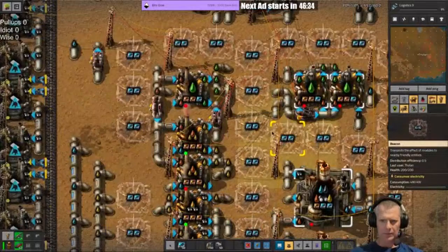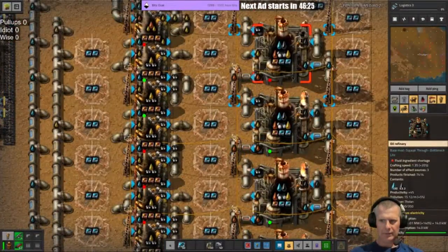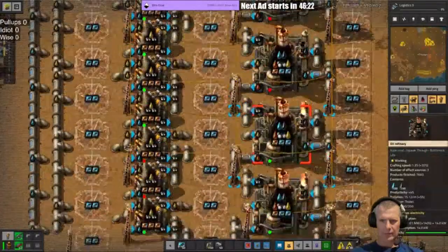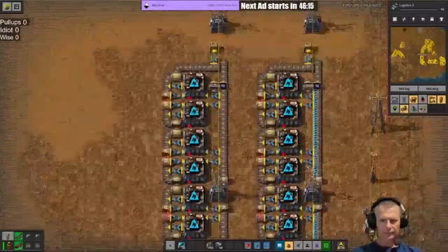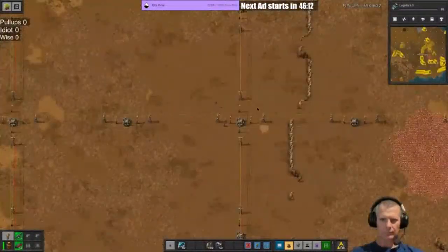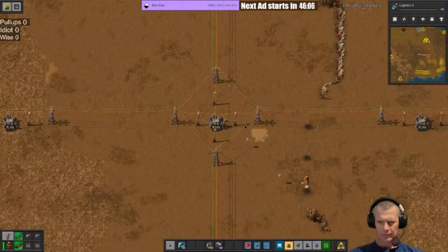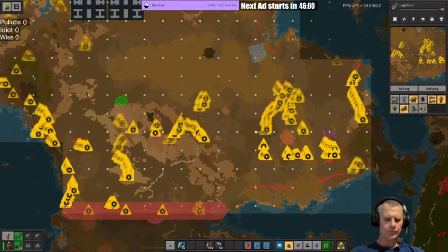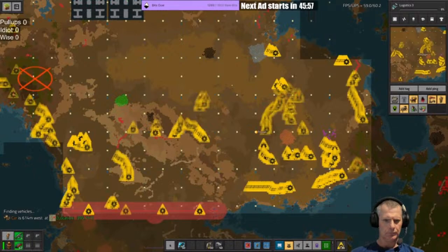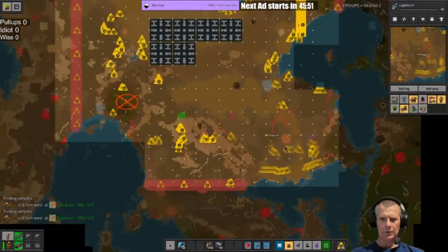Wow. Oh, so we are getting low. See that? We're getting a little low on the oil. It turns off once in a while. It's actually better than I thought it would be, to be honest. Okay. Way over there.